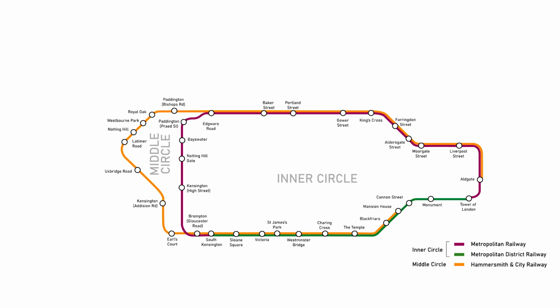Things got bigger, and the Outer Circle was formed. Ironically, even before the Middle Circle was a thing. This was operated by the London and North Western Railway between 1872 and 1908 in various stages from Broad Street, now known as London Liverpool Street, or at least in a similar location.